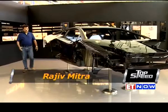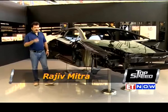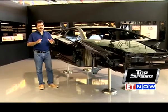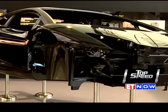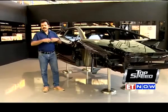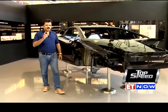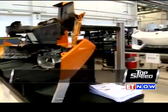Today I am outside Bologna in Italy in a place called Sant'Agata, and if you know your supercars, you will know what that means. This is actually the place where Lamborghini produces its supercars. Right behind me, what you see is the empty body shell of the Aventador. I'm told the production process is very specialized, so it's time for me to go and have a look and see how these cars are actually made here.